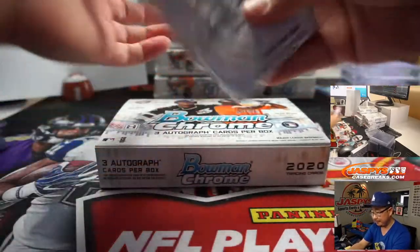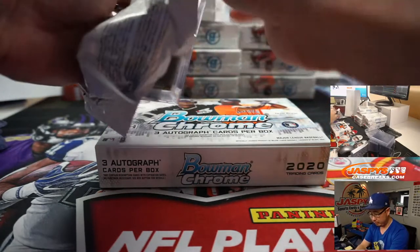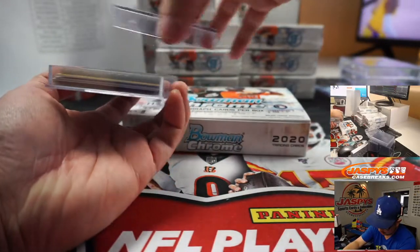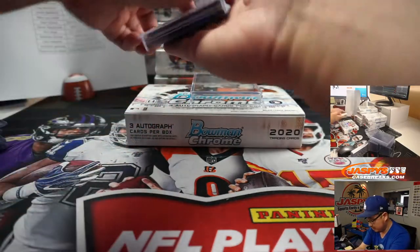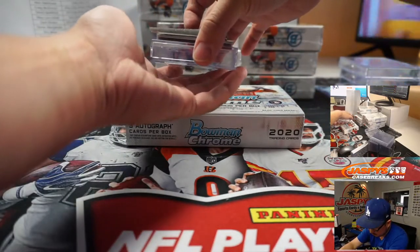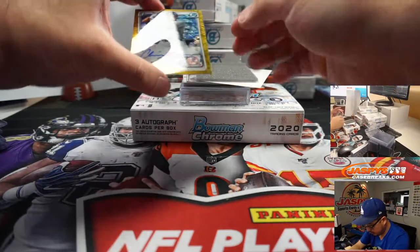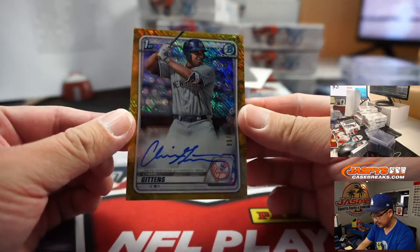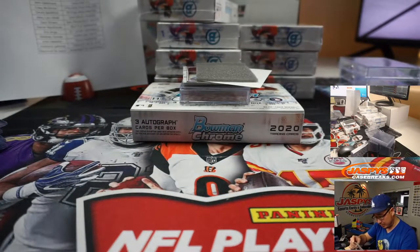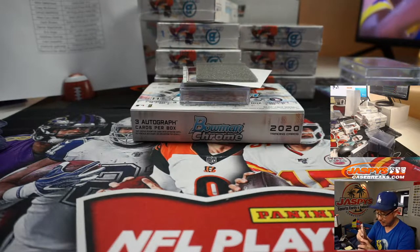Next box. Ooh, we got some gold shimmer here. See that? The gold shimmer is Chris Gittens for the Yankees. Nice, 35 out of 50. I don't know if that's gold. Maybe that might be yellow. Either way, looks pretty sharp. That goes to the Bronx Bombers, Ryan L.